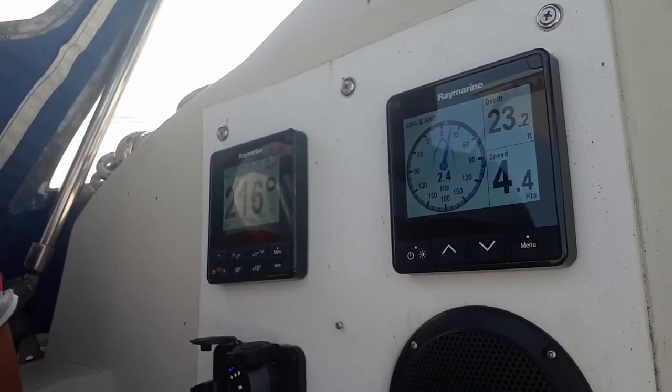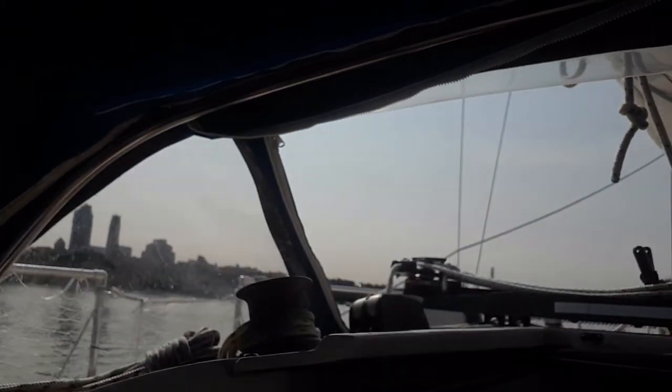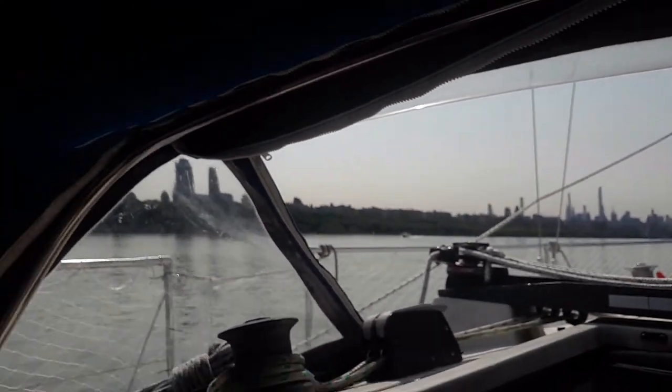So this is what it's like driving the boat down into Manhattan. The autopilot's going away there, doing everything for me. Got the skyline behind it, behind the dodger. I'm trying to shelter from the sun.